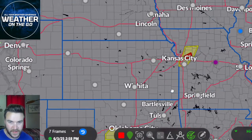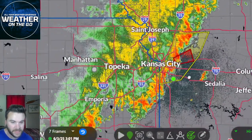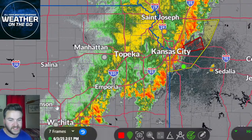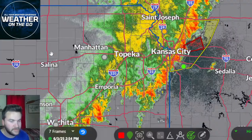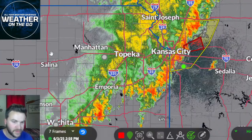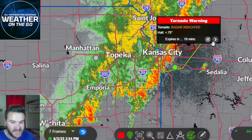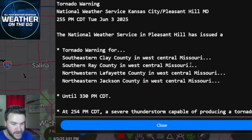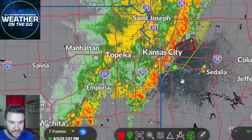All right, let's get back up here and talk about the warning we have near the Kansas City metro. Again, this is a whole big line of storms that continues to rumble eastward across northwest Missouri. These are probably the most intense storms in the United States right now, crossing from Kansas into Missouri. We still have that ongoing tornado warning for the next 18 minutes in northwestern Missouri, again for the cities of Independence, Richmond, Lexington, Buckner, Wellington, Orrick, and Henrietta. So those areas are all impacted by that tornado warning.